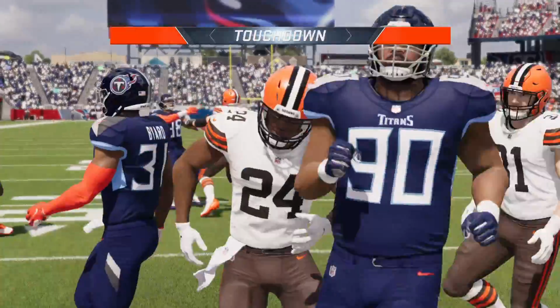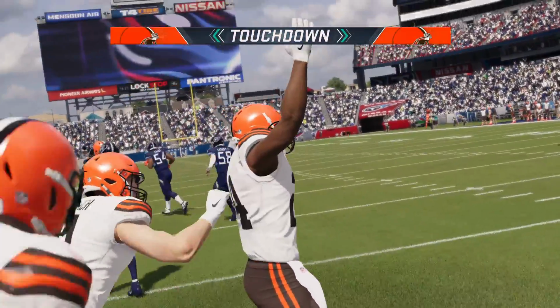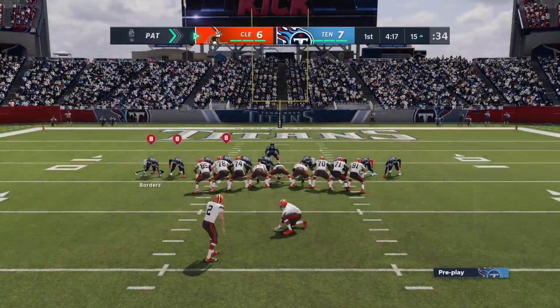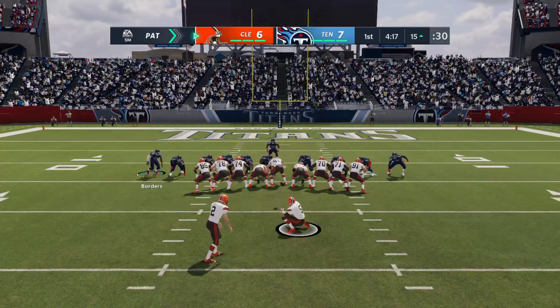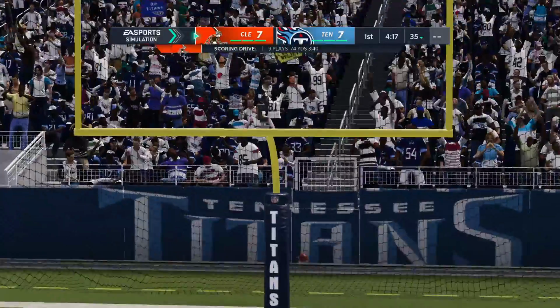And he is into the end zone. Touchdown, Cleveland. Taking it in from 7 yards away. And the Browns are within an extra point of tying this thing up. Solid blocking up front from the guys on the offensive line allowed him to get in for the touchdown.